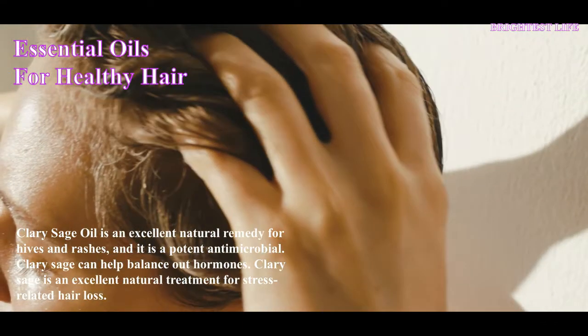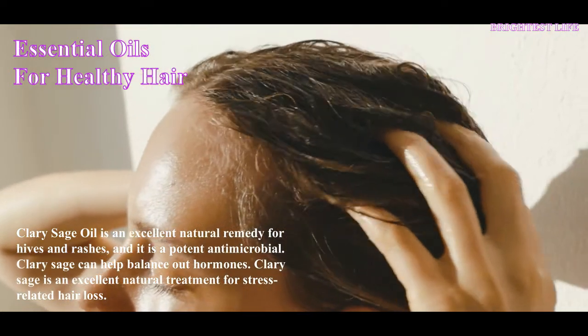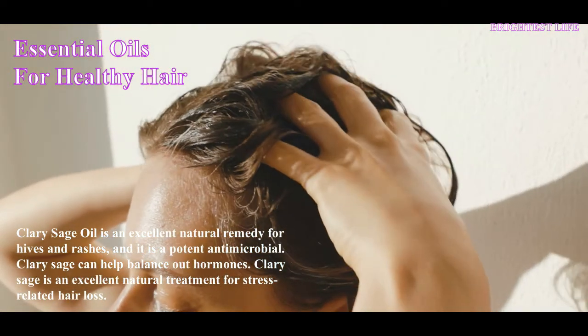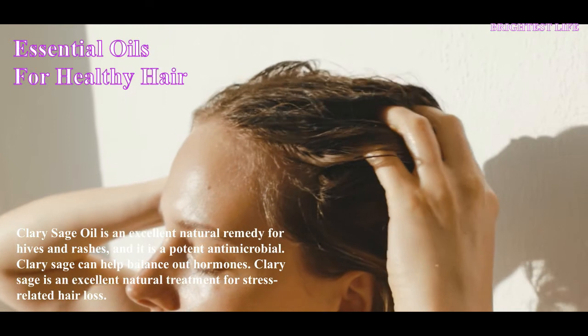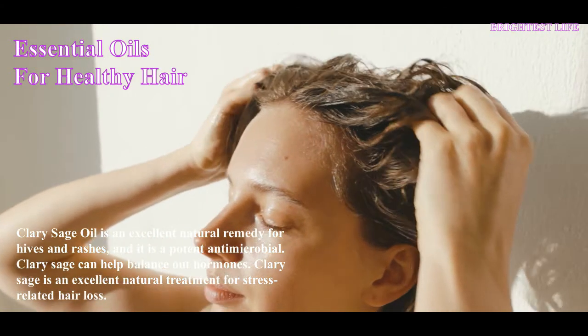Clary sage oil is an excellent natural remedy for hives and rashes, and it is a potent antimicrobial. Clary sage can help balance out hormones. Clary sage is an excellent natural treatment for stress-related hair loss.